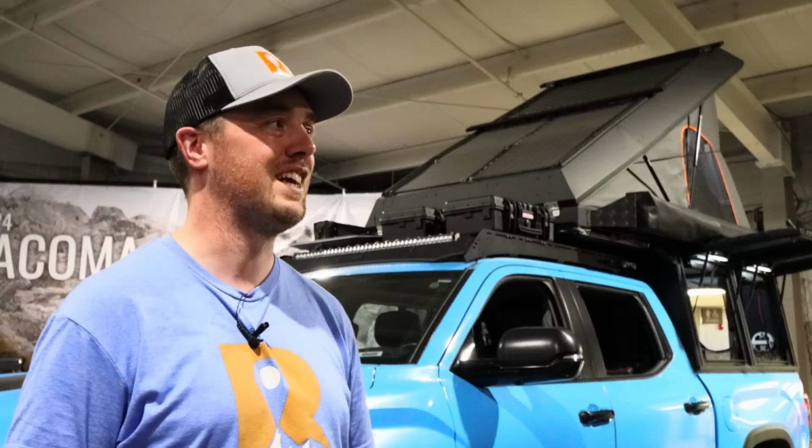So that keeps us powered the whole time, means we can stay at camp and keep working, keep powering, like the microwave that's in the back, Starlink, charging my drone batteries, all that fun stuff.